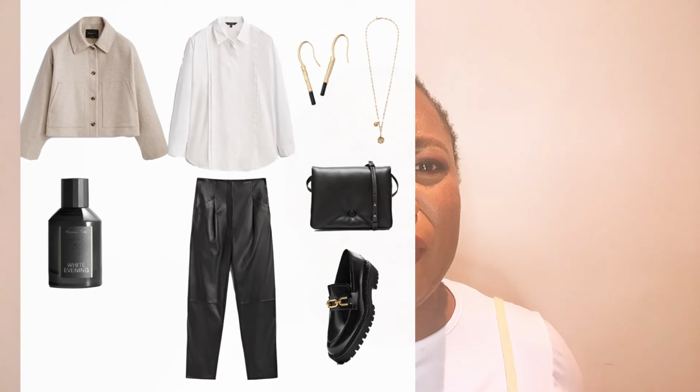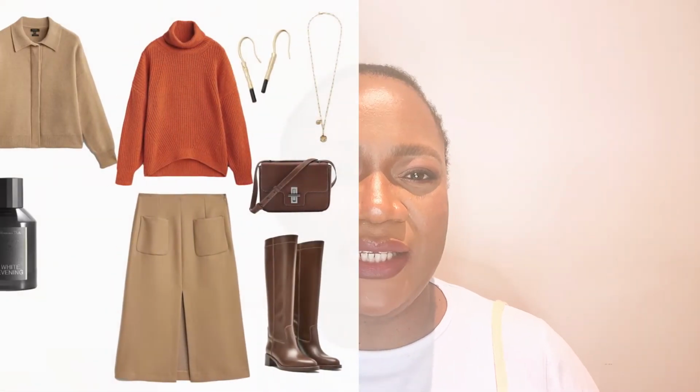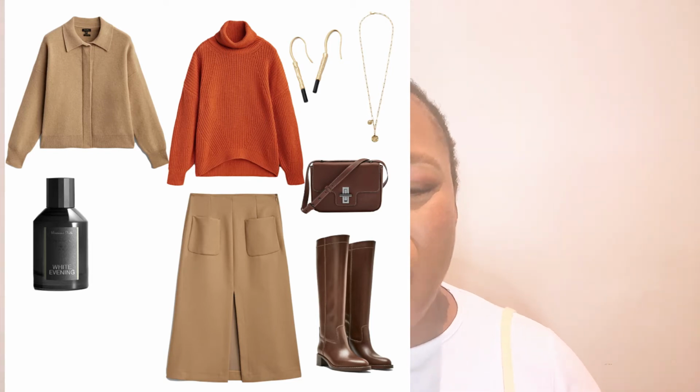So I'm moving on to the second style look now. For the second style look, I love the theme of this one. It's a camel shade matched with orange. Orange is a color to celebrate in autumn winter season, and so is camel. We all know that camel color tones are classic in any autumn winter wardrobe, so you can't go wrong with it.